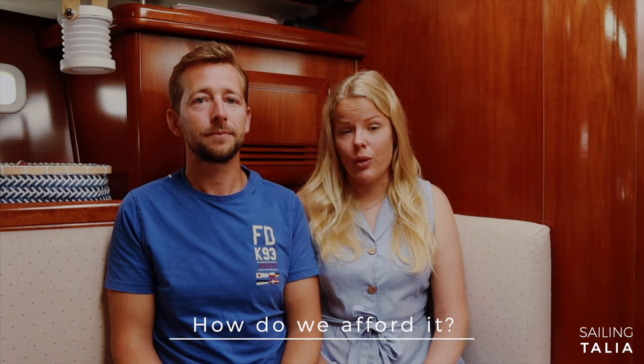So how do we afford it? Well, I've had this dream of moving on board since I was a kid. About 5 years ago, before buying Talia, I put the wheels in motion. I had my full-time job, but that wasn't going to be enough, so I rented out the second room in my apartment, and in parallel, I built my own coaching business, which I was working on after hours and over the weekend. Admittedly, the last few years before moving on board were pretty intense, but through this, I managed to save enough money to buy Talia, and together we saved enough to get by for just over a year.